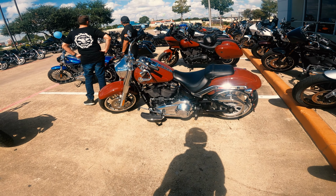Now, something that you need to customize, obviously, are the mirrors and the grips, which are pretty terrible. I like the bullet holes here, part of the design, and the whole chrome thing going on with the twin pipes. I like it a lot. Such an awesome looking bike. All right, let's hop on and see how it's like to ride.